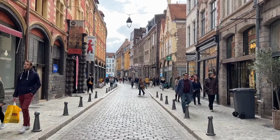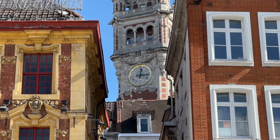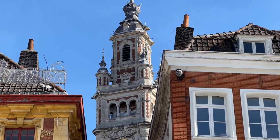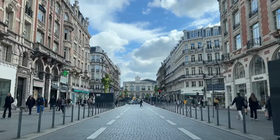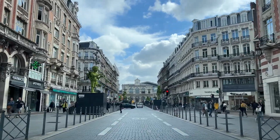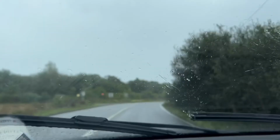There were so many, and some of them looked absolutely stunning on Google Maps. I don't know what's the deal with them, but if you like pastries, if you like patisserie, I think Lille is the place to go. And besides, it's just a very beautiful city.